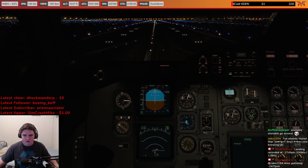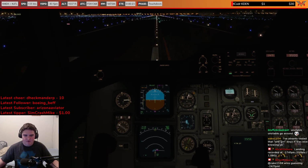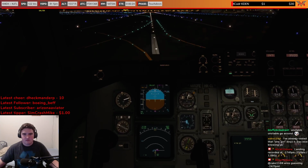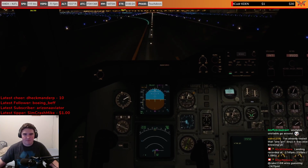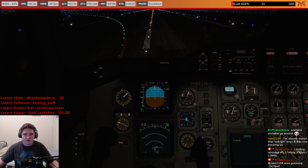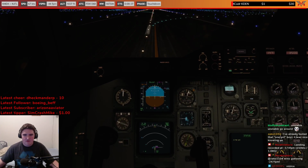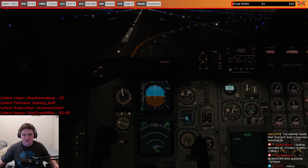Spoilers. Oh boy, that was fun. Reversers green and decelerating. Just the way I like it. Manual brakes. Slamming on the brakes, taking the high speed.